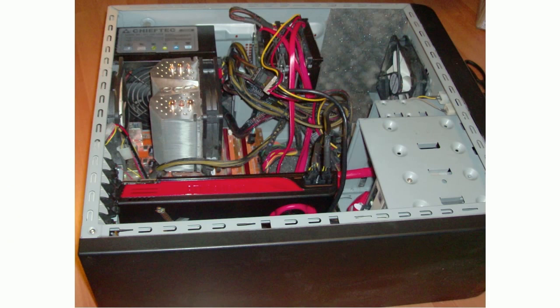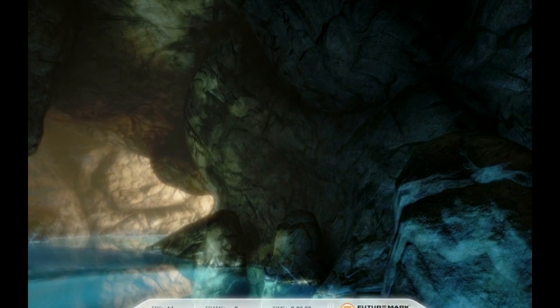And here you can see the card installed in my system. I had to do a little bit of rerouting of cables to make it fit in there, and I had a little bit of trouble with that, but in the end I managed to put it in there.